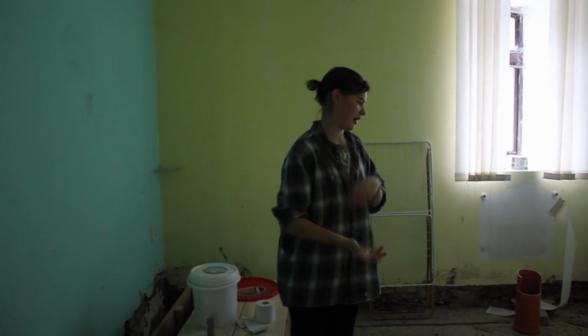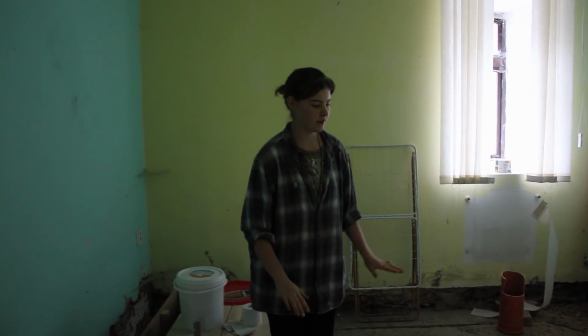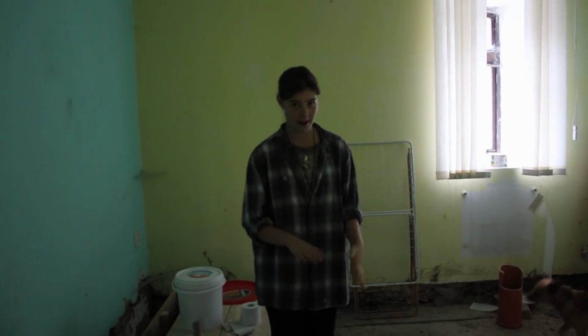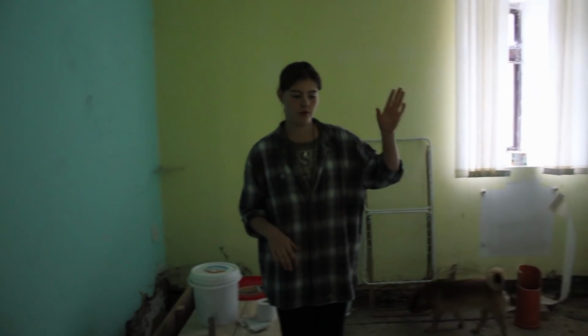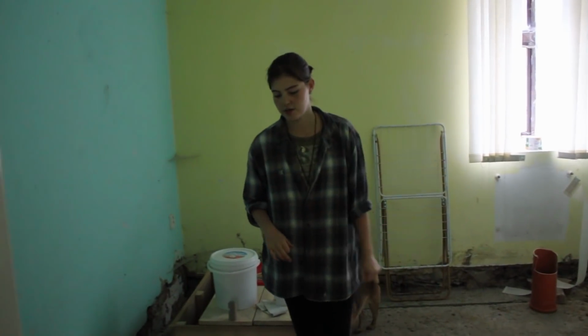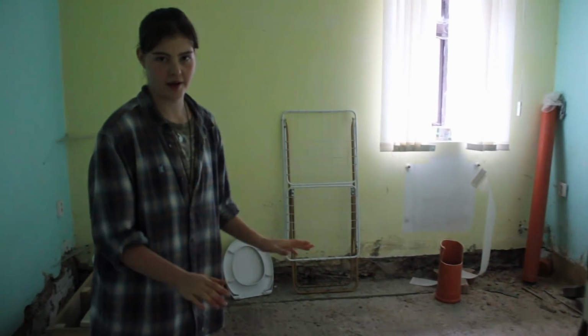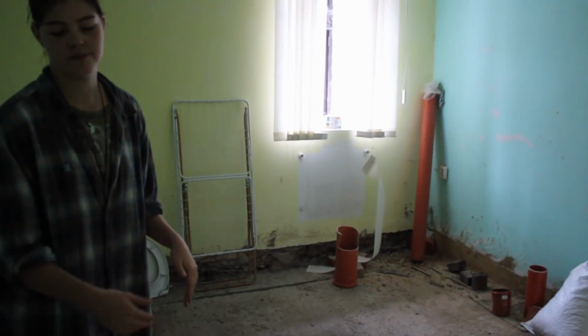So this room is right next to the temporary bathroom, and once it has a floor, because the walls are fine, we would like this to become the main bathroom. So the little one that you just saw would become a storage room, we're hoping, if things plan out well. This might be really far in the future, but you never know. So we would like this to become the proper bathroom at some point.